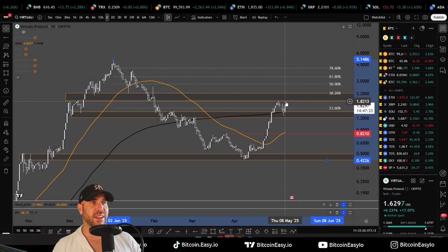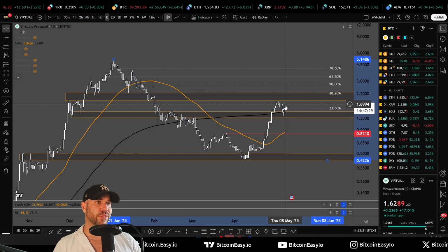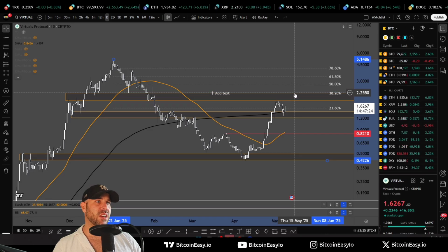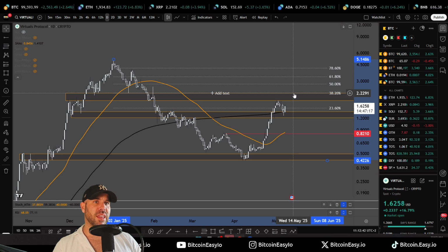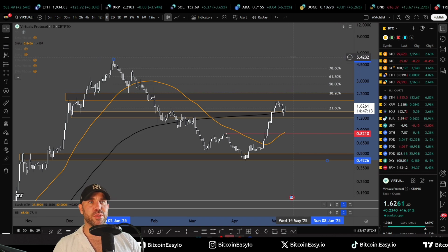If we break there, then of course we need to break the prior highs from a price action perspective to also confirm this higher low. And then the next target is somewhere in this range above $2.30 to $2.50, and closes above there then give us a strong indication that this trend is continuing upwards towards new all-time highs for Virtual as well.